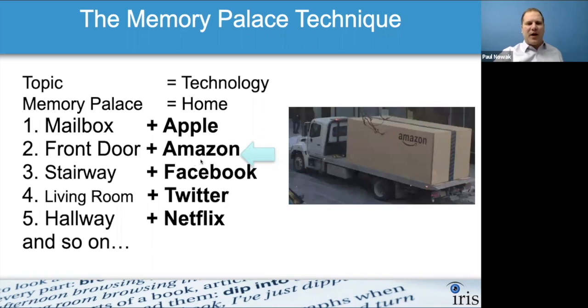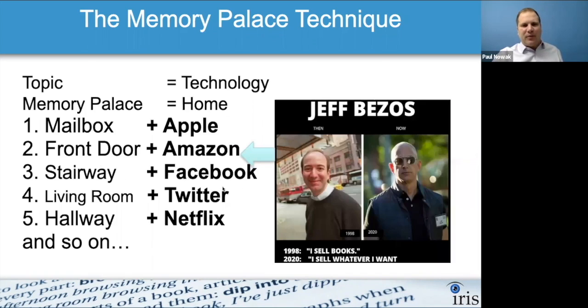Number 2, Amazon. Picture a giant box from Amazon at your front door. Or actually, maybe the box is being delivered by Jeff Bezos. I'm not talking about 1998 Jeff Bezos that just sells books. I'm talking about more modern day Jeff Bezos, as you see here, who sells whatever he wants.